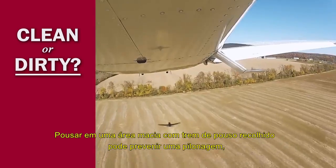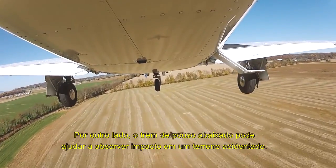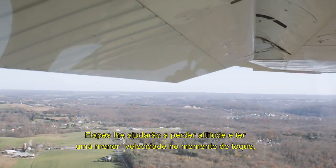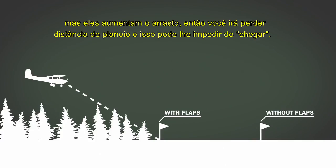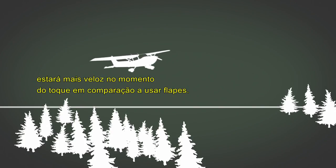Landing in a soft field with gear up can prevent you from nosing over, especially on water landings. On the other hand, gear down can help absorb the impact from rough terrain. Flaps will help you lose altitude and give you the slowest touchdown speed, but they add drag, so you're going to lose gliding distance, and that could cause you to come up short. Side slipping on final might be a good alternative, but that means you'll be going faster at touchdown than you would with flaps.